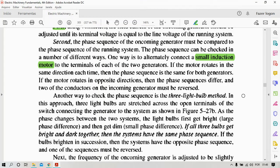You have both systems, the system connected to the first generator and the system connected to the second generator. You connect a small induction motor to the system, and you observe the shaft. If the motor rotates in the same direction when connected to both systems, then they have the same phase sequence. But if the motor rotates in different directions, you connect to one system, the motor rotates in one direction, let's say clockwise, and you connect the motor to the other generator, and then it rotates counterclockwise, then you know that they have different phase sequences. What you need to do is to simply swap cables to adjust the phases.